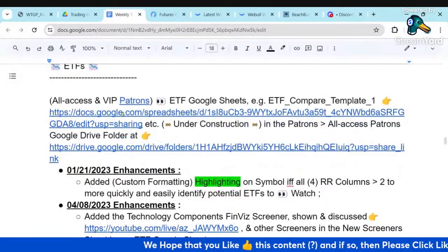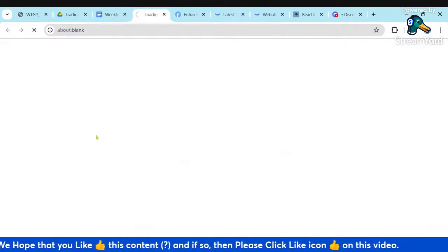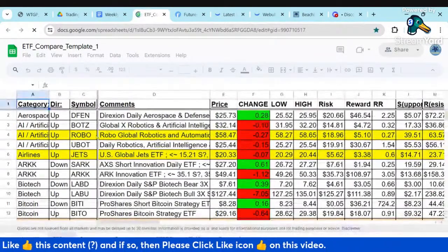Okay, let me open up our ETF Google Sheet and we'll look for ETFs to trade some of those opportunities.